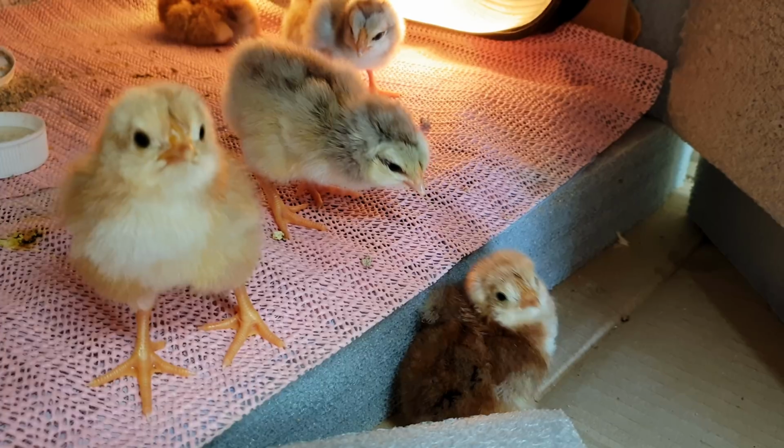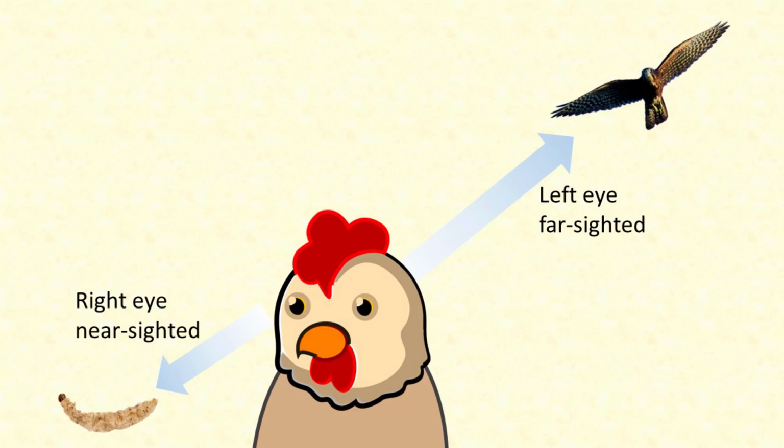Once the chick hatches, that right eye develops near-sightedness and the left eye develops far-sightedness. So a chicken will use her right eye for searching for bugs and tasty morsels on the ground close to her, while at the same time using her left eye to keep a lookout for danger. This is obviously very useful for a chicken who is not only a carnivore but also potential prey for larger predators. And you might be able to see this in action. If a bird of prey flies over your chicken, she will usually tilt her head so that her left eye is the one looking up to the sky.